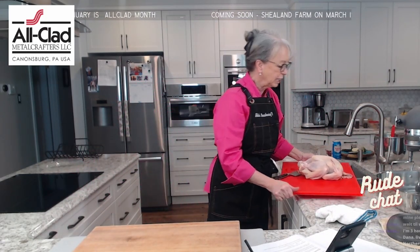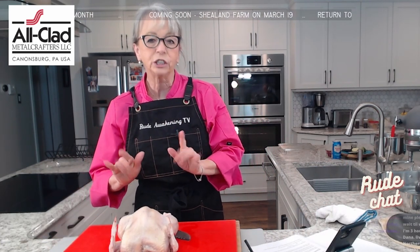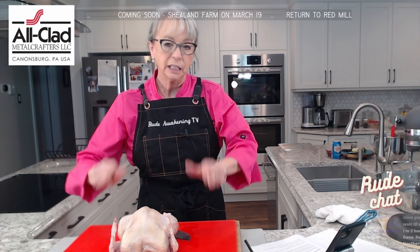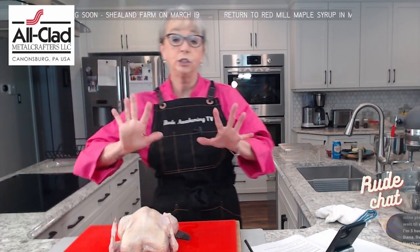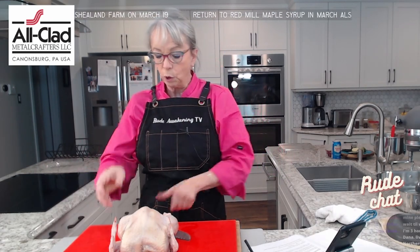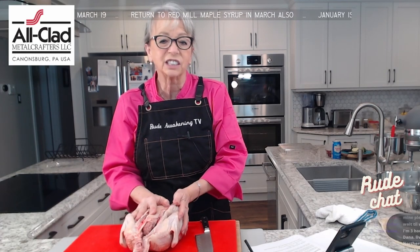Now, if you notice, I have brought it on a separate cutting board. I don't cut my chicken on my wooden cutting board. That's just me. I don't want it to penetrate the cutting board. So what I'm going to do is flip this upside down. Now you notice I started it.